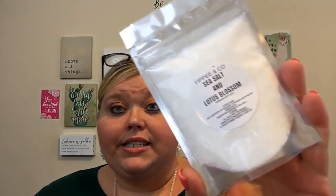All right, so then we have, this is from Yippee & Co. A sea salt and lotus blossom bath salt is 4 ounces, valued at $6. This tranquil blend of sea salt and lotus flower is sure to please with its bright notes signature of a magical ocean paradise. To use, add 2 heaping tablespoons to bath water and swish to activate bubbles.